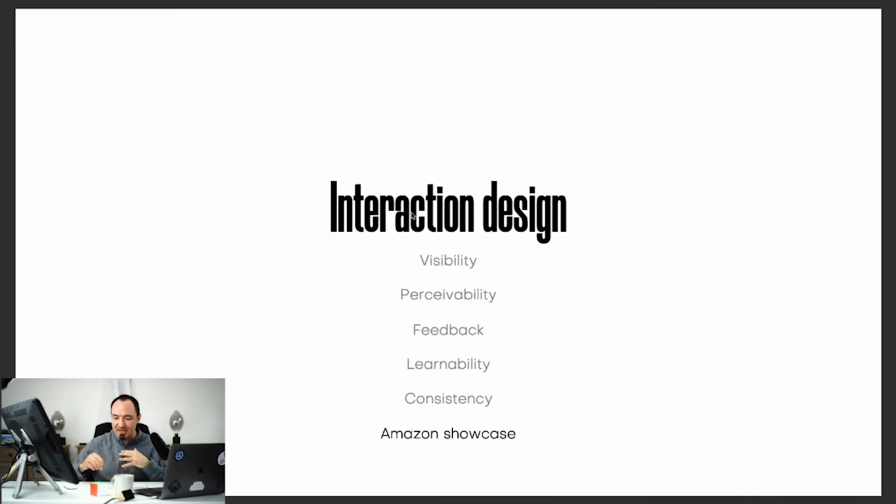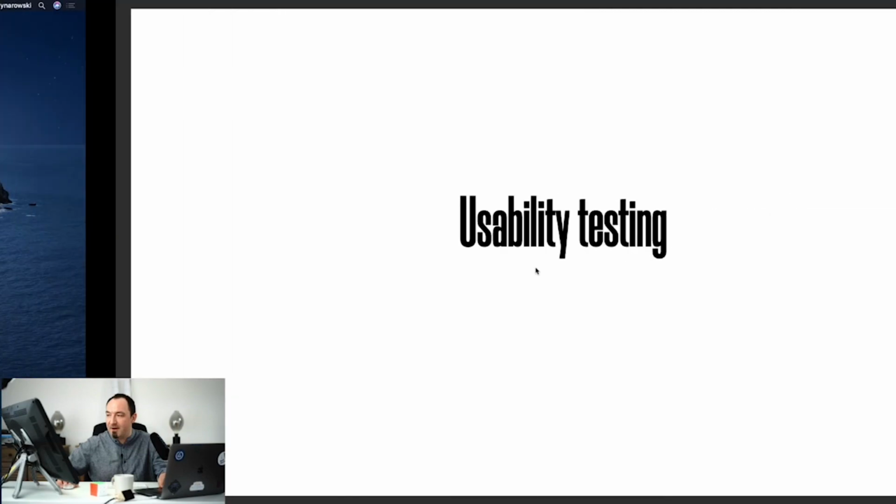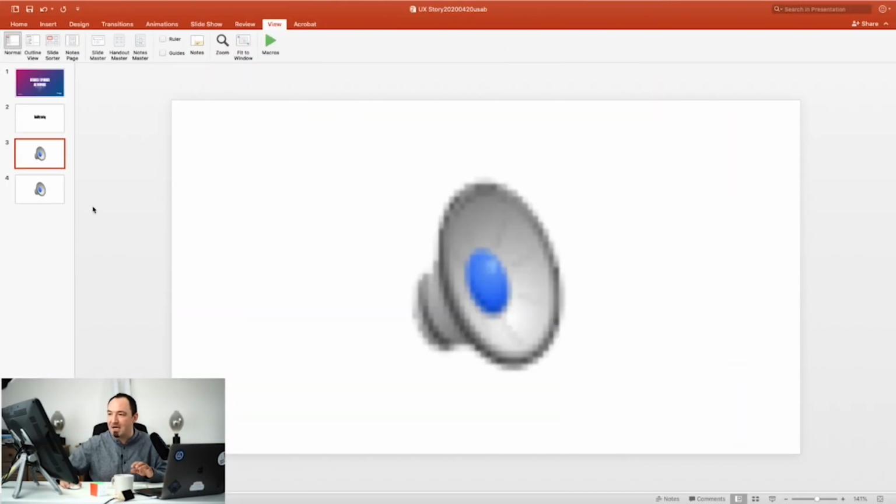Then we go into the next one, and that's usability testing. When it comes to the design itself, once we've structured it properly, created a proper interaction design, and structured it together into a prototype of some sort, we can then move on to usability testing and test it out with some real users. I'm going to show you maybe two examples. One of them is a commercial, and we're going to be using an eye tracker here.